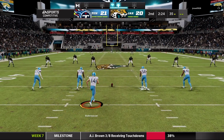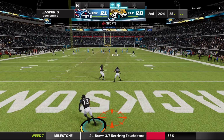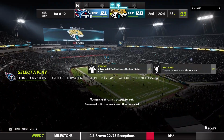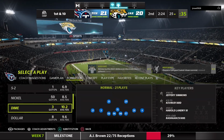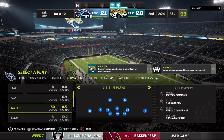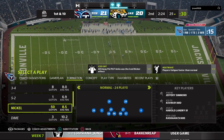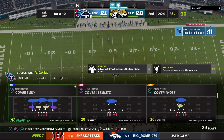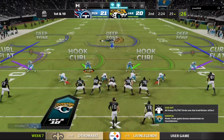Following the touchdown, Rohrwasser handles the kickoff duties. And that one will bounce out of the back of the end zone, so we will start here at the 25. The Jacksonville offense set to begin their next drive.